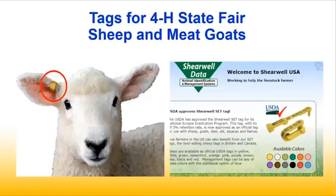So, we have some big news for the year 2020. Those state fair-bound sheep and meat goats will no longer be retinal imaged at our weigh-in. That doesn't mean that they don't attend a weigh-in day or an organized event by the county.